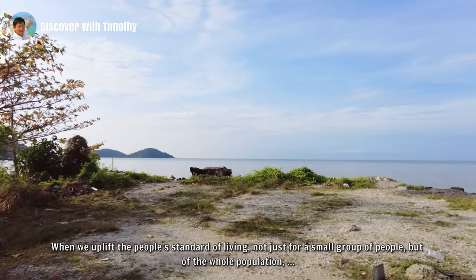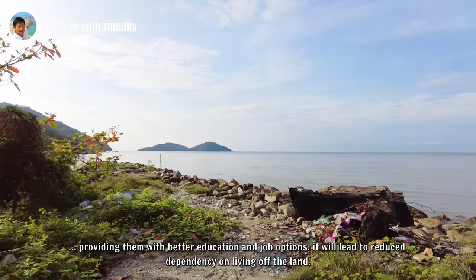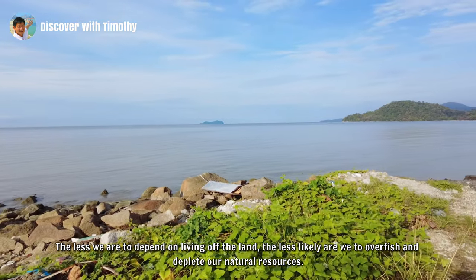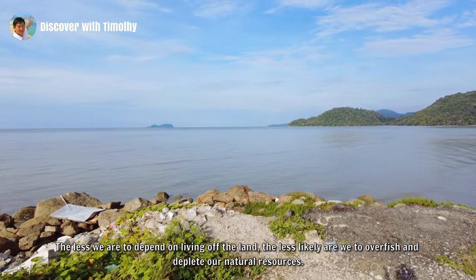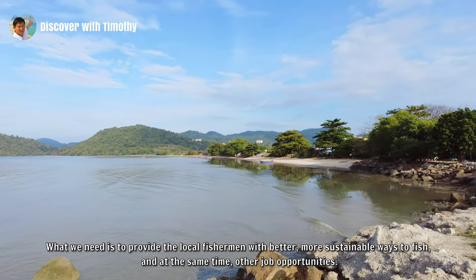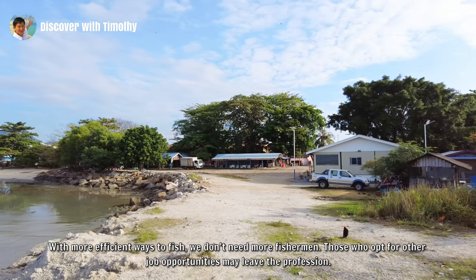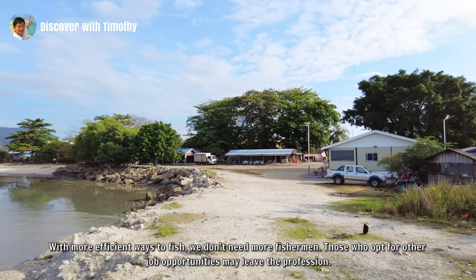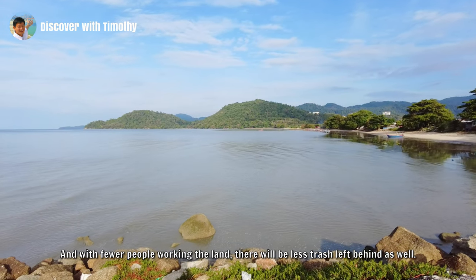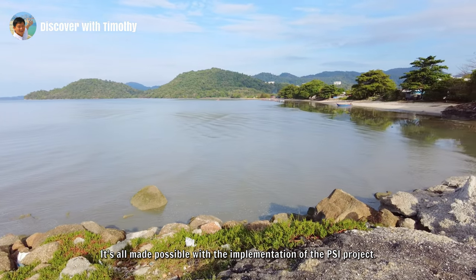When we uplift the people's standard of living, not just for a small group of people, but of the whole population, providing them with better education and job options, it will lead to reduced dependency on living off the land. The less we are to depend on living off the land, the less likely are we to overfish and deplete our natural resources. What we need is to provide the local fishermen with better, more sustainable ways to fish and at the same time other job opportunities. With more efficient ways to fish, we don't need more fishermen. Those who opt for other job opportunities may leave the profession. And with fewer people working the land, there will be less trash left behind as well. It's all made possible with the implementation of the PSI project.